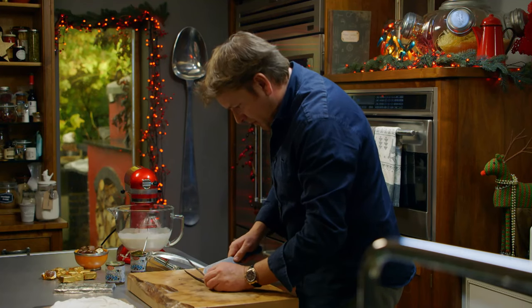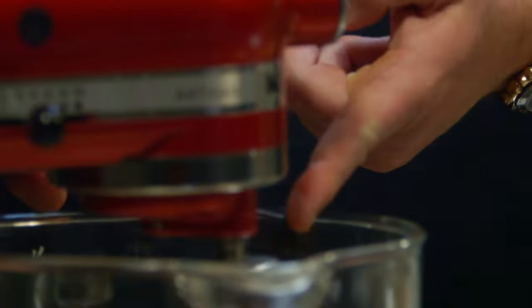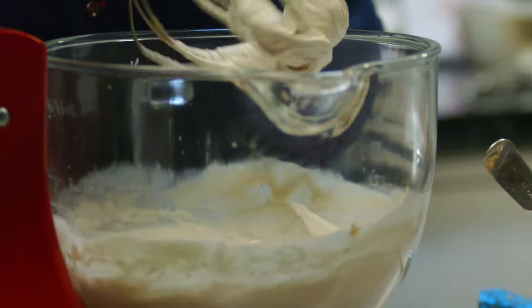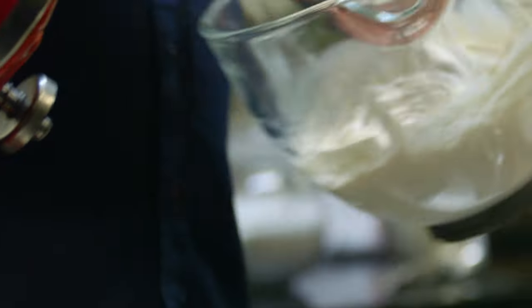While that's whipping up, you can just grab the seeds of a vanilla pod. We only want the seeds for this bit. You can use a bit of vanilla bean paste if you want, but pop that in there as well. Don't need any sugar added into this. You've got enough with a meringue. Don't overdo the cream either. You just want to whisk it to soft peaks. Once you get to that stage, you're ready to create your Alpine scene.